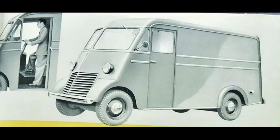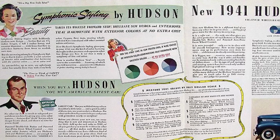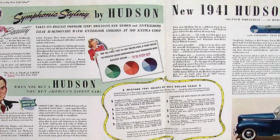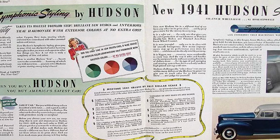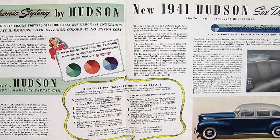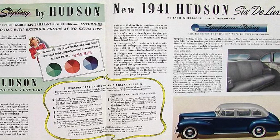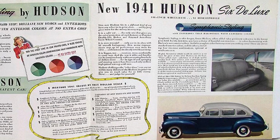All 1941 Hudsons were redesigned using only the front fenders and drivetrains from the 1940 model year. All wheelbases increased 3 inches in length overall. Height was decreased by 2 inches, courtesy of a new flat roof profile. Overall body length increased 5.5 inches. The horizontal grille carried over from the 1940 model year, but the grille bars have been revised, going to 9 bars when the 1940 model only had 7 bars.